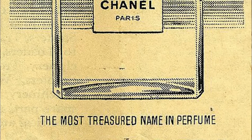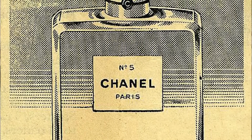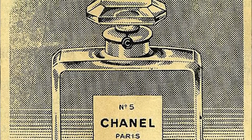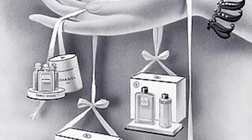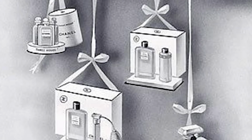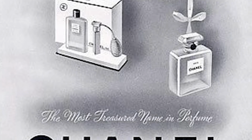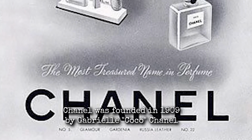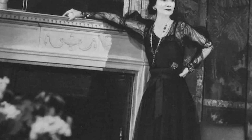Chanel is one of the most iconic fashion brands in the world. The Chanel logo is instantly recognizable, and the brand's classic designs are coveted by fashionistas around the globe. But Chanel is more than just a fashion label, it is also a beauty powerhouse. Chanel was founded in 1909 by Gabrielle Coco Chanel, and the brand's first fragrance, Chanel No. 5, was launched in 1921.